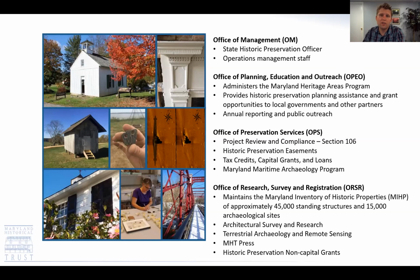Those offices in Crownsville are divided into four physical or functional offices. There's the Office of Management, which includes the State Historic Preservation Officer, Miss Elizabeth Hughes, her Deputy Director, and her Operations Management staff. Those are the folks that push the paper, make all the photocopies, keep the lights on, pay the bills, make sure that we have what we need in order to do our jobs, and that we're doing all the paperwork and things that are typical of a government or bureaucratic entity.